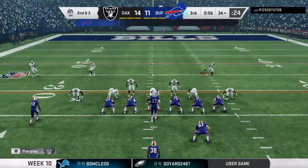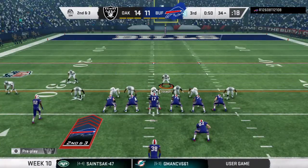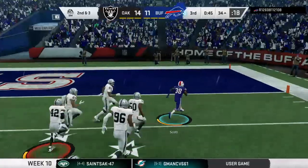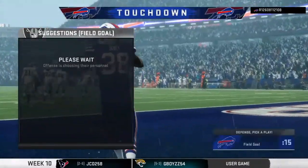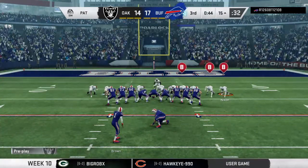7 yards, the pickup on the pitch and catch. Able to get 7 on that first down pass play. 2nd and 3. Now a give, right side. Scott, he'll get the first down and more inside the 20. And all the way home for a Bills touchdown. Boston Scott, his 11th touchdown of the year. And the Bills have taken the lead.